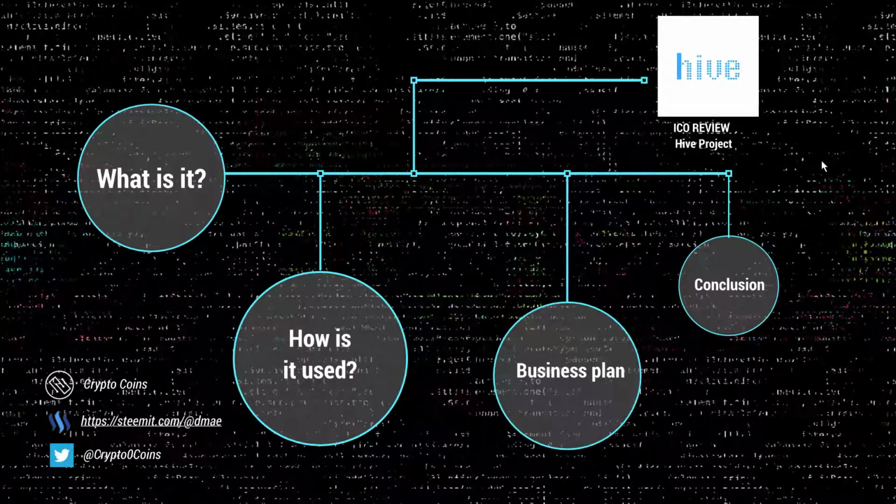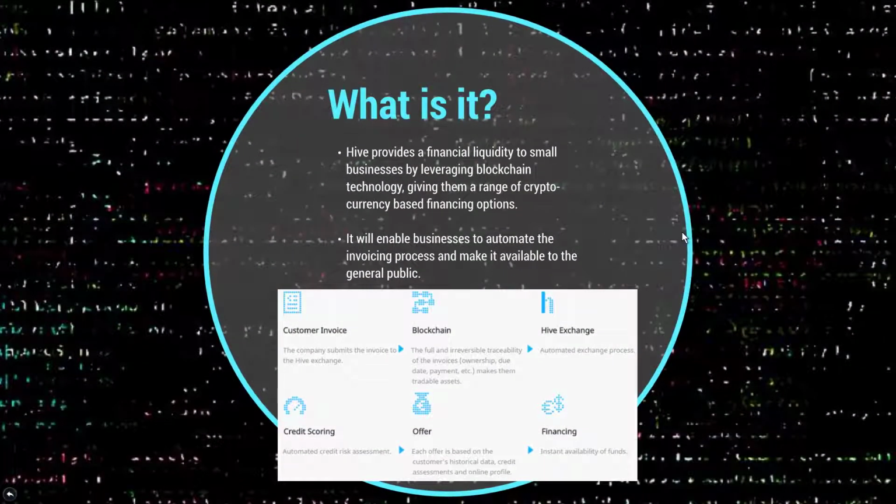In this ICO review I'm going to look at Hive project. So let's have a look at what is the Hive project. It basically provides financial liquidity to small businesses by leveraging blockchain technology, and that gives them a range of cryptocurrency based financing options. It's going to enable the businesses to automate the invoicing process and make it available to the general public.